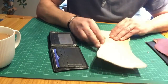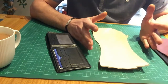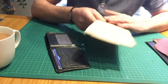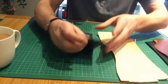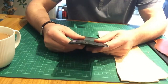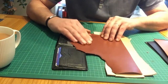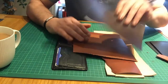The veg tan leather is processed by using barks, leaves, things like that, hence the reason why they call it veg tan. Veg tan leather is a lot firmer to the feel. It will hold itself, whereas chrome leather is a lot softer to the touch. You can get it in a multitude of colours, and with veg tan you can also get it in different colours that's finished by the tanneries, and these are just different types and different thicknesses.